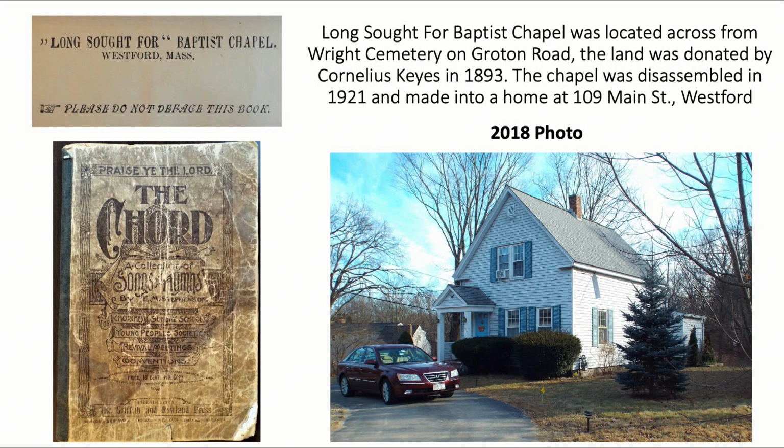The house at the right would be located on Main Street, right next to where Whitney's gas station is, which is next to what many of you would know as the Westford House and Pizza Plaza.